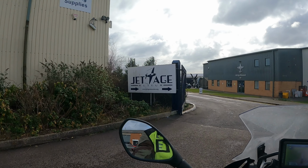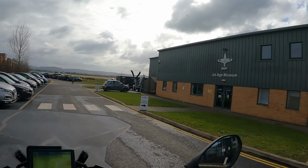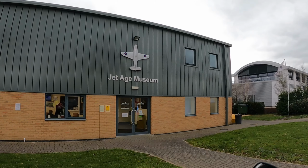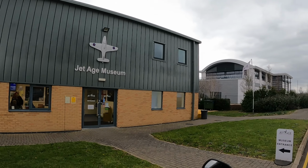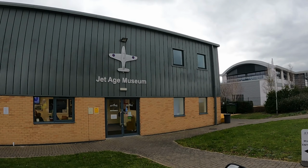The Jet Age Museum. It actually backs onto the Gloucester airfield, the opposite side to all the buildings. No sign of Daz yet, but I'm a little bit early.